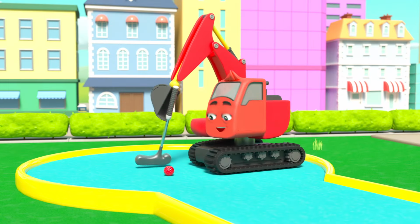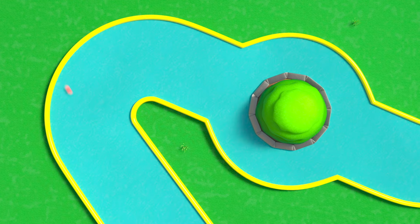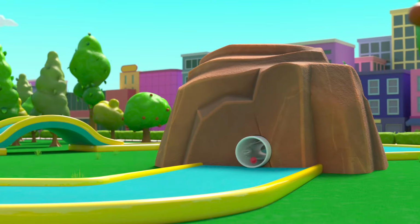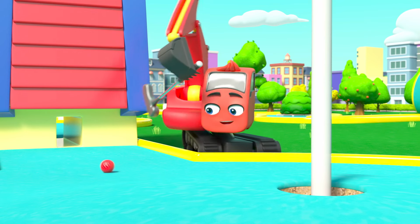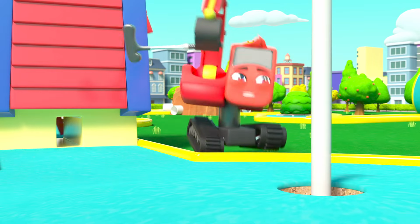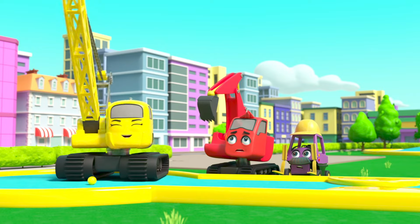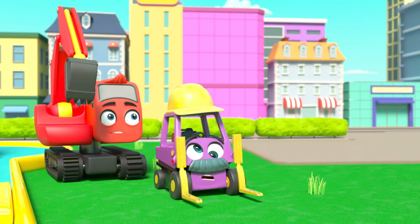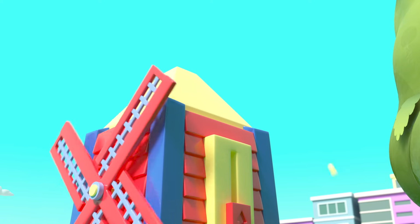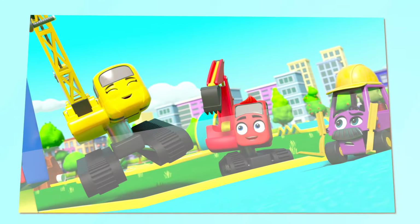Nice work, Mr. Rubble. It's Digley's turn. The ball goes over the hills, loops the loop, round the roundabout, through the pipe, under the windmill. Wow, it's a hole in one. Now it's Dazey's turn. Whoa, slow down, Dazey. The ball bounces off the rock and hits Mr. Rubble. It bounces off the windmill and it lands in the hole. Hooray for Dazey!